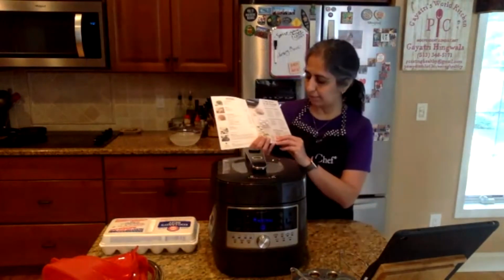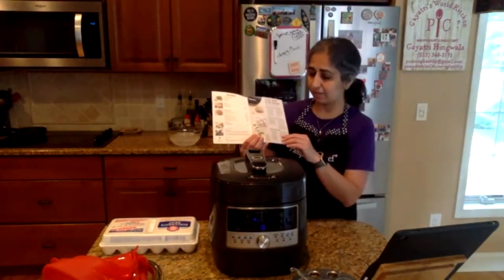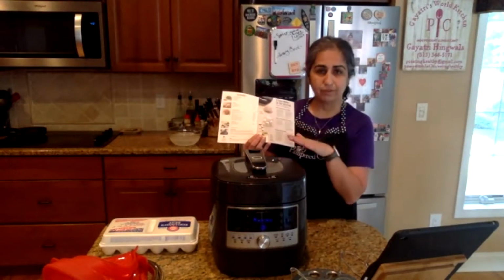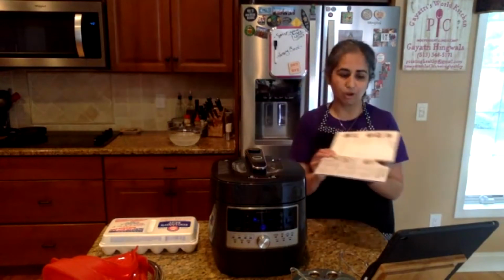And the third recipe that I highly recommend that you try, especially if you're just getting started with pressure cooking, is a very simple salsa chicken recipe. Very, very easy. Can't go wrong, really.